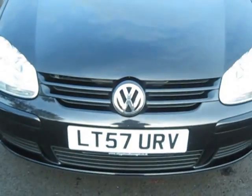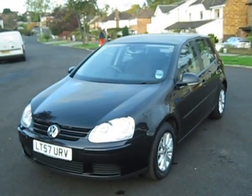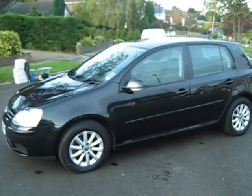A couple more little stone chips and a little tiny mark just there. But if we step back from the car, you'll see that those just vanish. This car's in lovely condition for a 5-year-old. As I say, one owner from new, full service history, 61,000 miles.